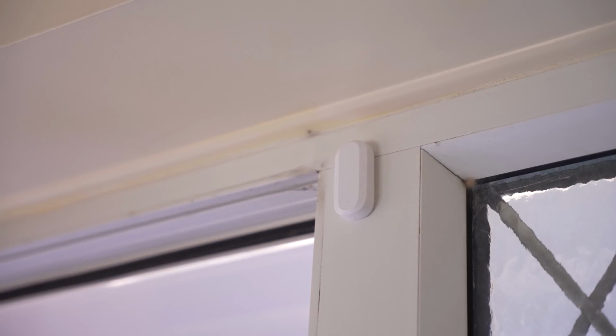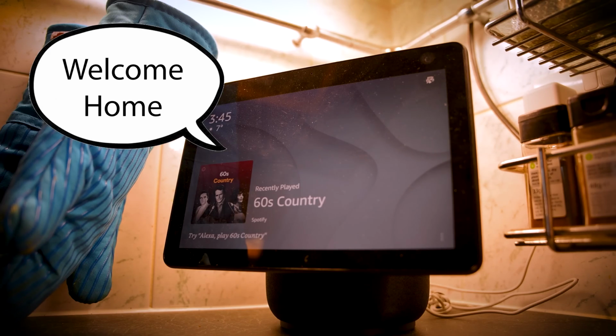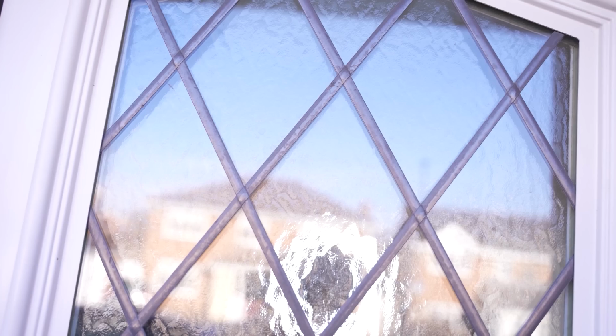The door sensor, for example, plays a welcome home message when the door is opened, but only if the motion sensors in the house haven't detected motion. This ensures that it only plays when I actually come into the house and not every time I answer the door. That stops this from happening.